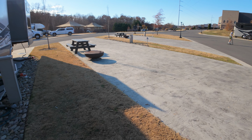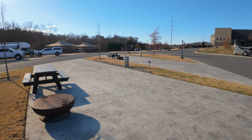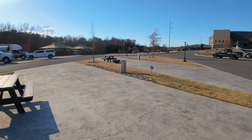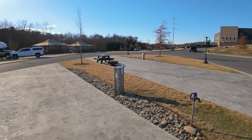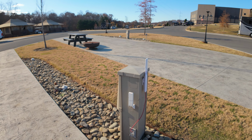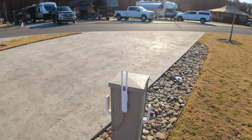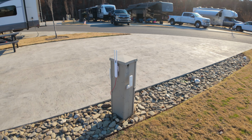All right, I got the password for the Wi-Fi and I am going to do a test here real quick. This is the Bridge guest. I will not give out the password over the interwebs. You will just have to come stay here and check it out for yourself. Not the fastest I've seen. So far getting about 4 megs down, waiting for it to give me upload speed. 3.6 megs up.